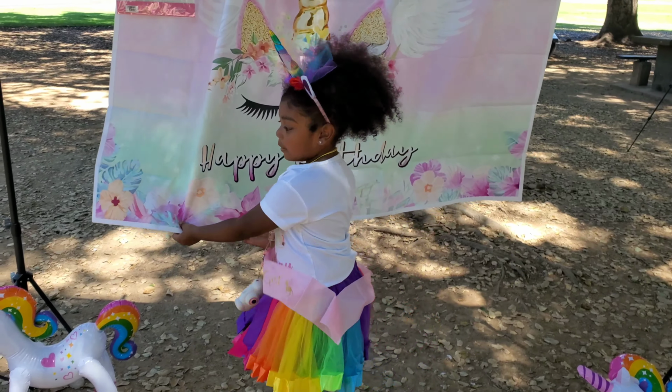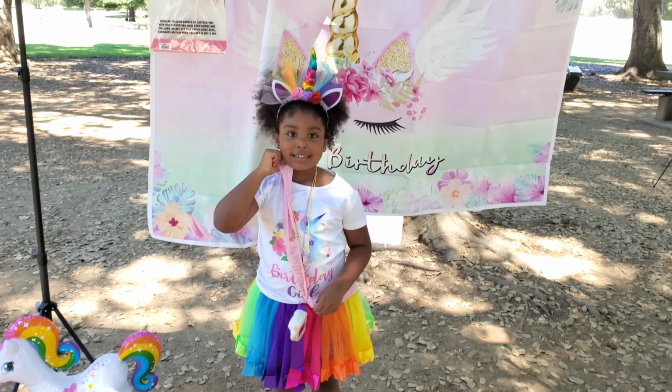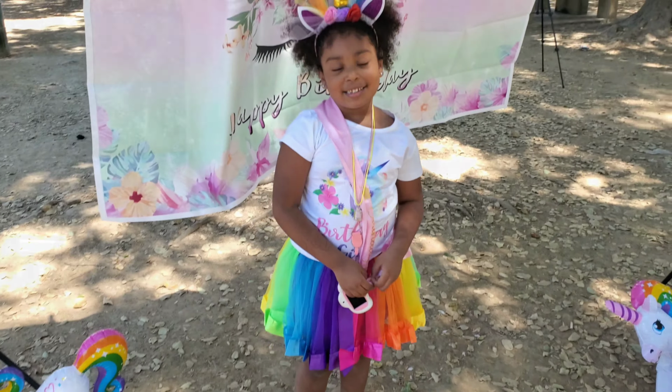They turn on. She has her outfit on, which we've been outside and she has been running around. Super cute. Do you want to say something?